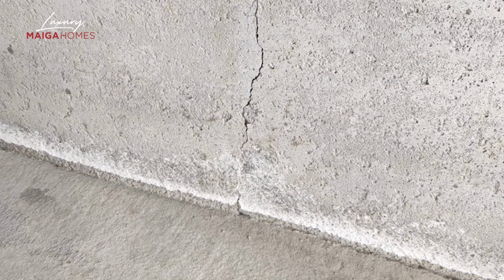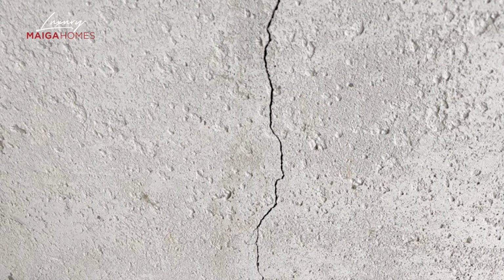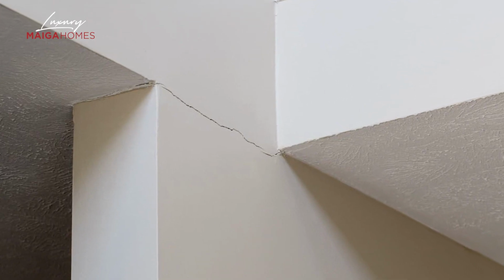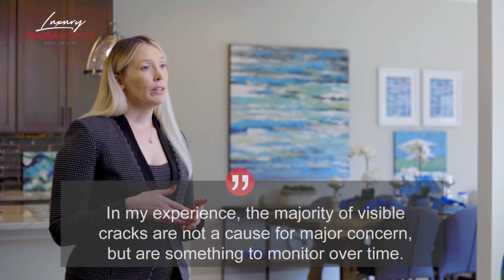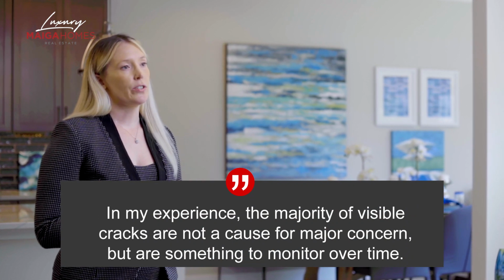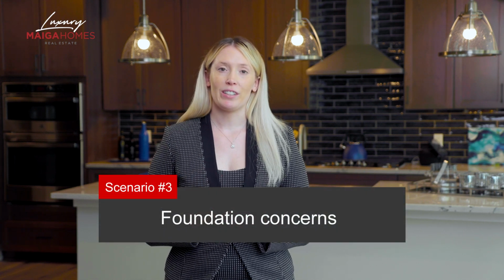As each foundation settles over the years with freeze and thaw cycles, it is quite normal to see some settlement cracks. Whether the home has a block foundation or a poured concrete foundation, a similar potential for settlement cracks exists. The home inspector can usually tell quite a bit about the crack depending on the width of the crack and the direction or angle in which it extends. It may also be helpful to ask the homeowner about the crack, as any recent changes can raise concerns. Your home inspector will help you determine whether the settlement cracks are in need of further evaluation with the foundation expert. In my experience, the majority of visible cracks are not a cause for major concern, but are something to monitor over time. Let's dig into scenario number 3, foundation concerns.